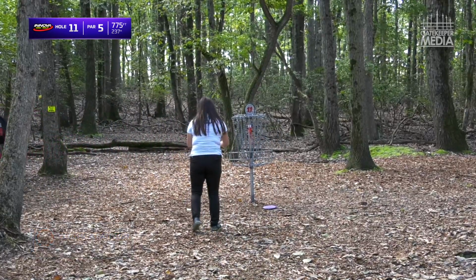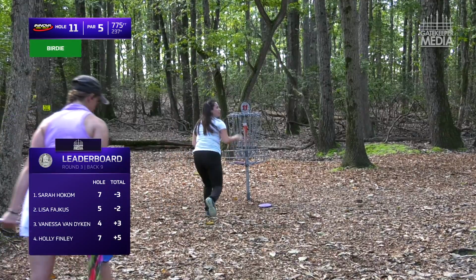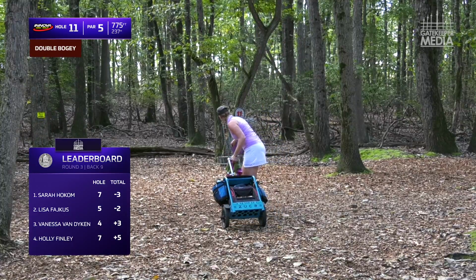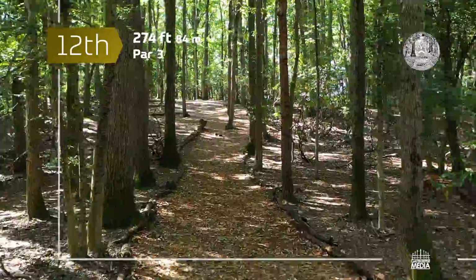Holly was in for the double, and I believe this is Vanessa in for a fantastic birdie. Yes. As you can see, there was a range of scores, with Vanessa with a 4, Lisa getting the par 5, Sarah and Holly both with the double bogey 7.